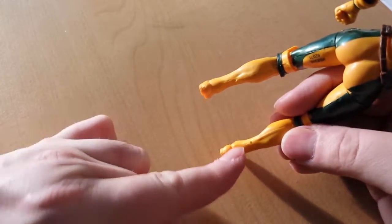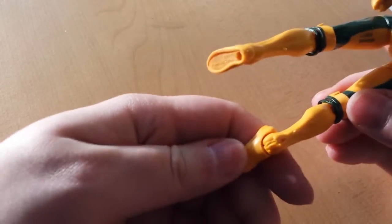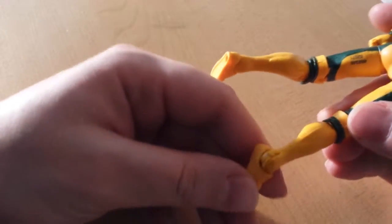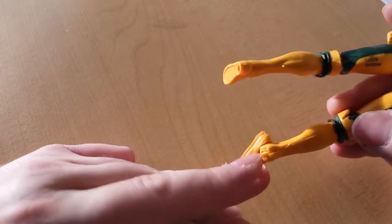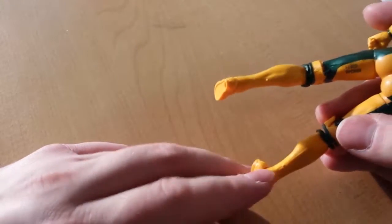See how her leg is actually split. If we tilt it here, we can see the joints. It's got a lot of extra flash on there, and it's just split right here. So I don't expect it's really going to make a problem posing or anything. I'll trim this off, but a bit unfortunate when you're paying $22 for a figure and you get something like that. Otherwise, they're good. So here's Iceman.